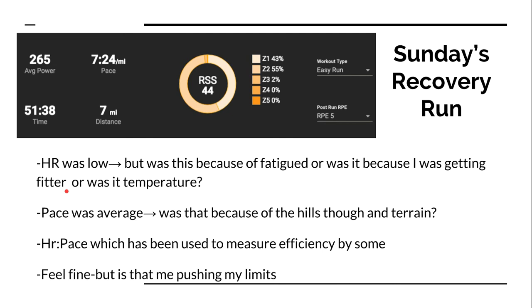Was that because I was fatigued and my heart rate was suppressed and hadn't recovered, or was it the temperature? Or if you go with the Maffetone approach, was it because I was getting fitter that I had a low heart rate? So all of these things lead you. They're good indicators, but they're not a very good estimate of whether you truly have recovered.